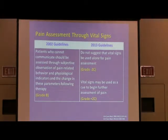Everybody's favorite, pain assessment through vital signs. Even when I was in school, they taught it. With a grade B recommendation in 2002, they said patients who cannot communicate should be assessed through subjective observation of pain-related behavior and physiological indicators, and the change in these parameters following therapy.